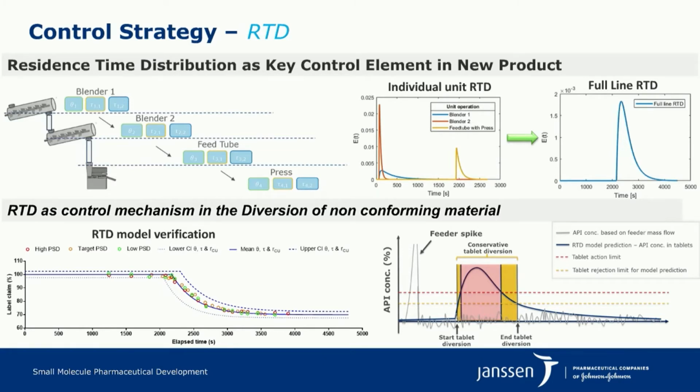If you want to have more information, just drop me an email, and I will be happy to elaborate on this a bit further. But at a very high level, what we do is determine RTD in the individual unit ops, for instance the feeders, the blenders, the tablet press, integrate the line, validate and verify the model, and then again we use the model as a strategy to divert non-conforming material during clinical manufacturing or eventually during commercial manufacturing.